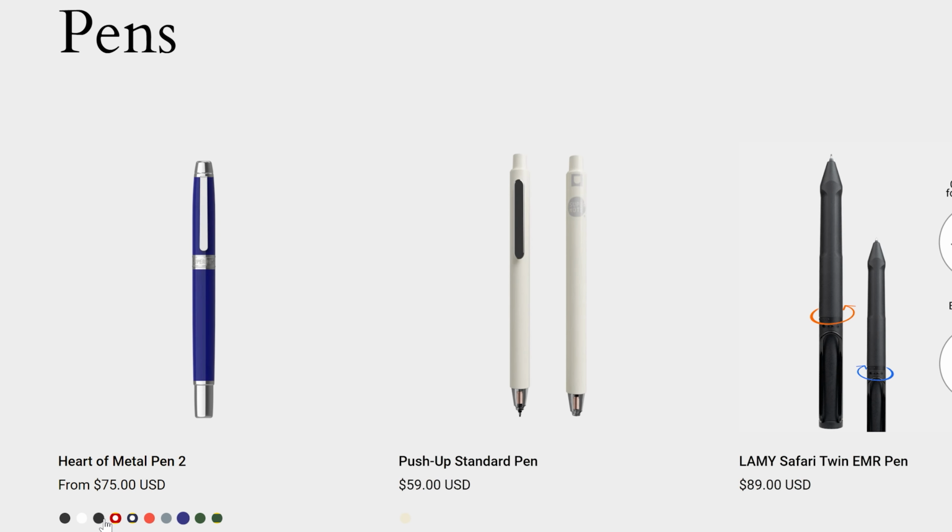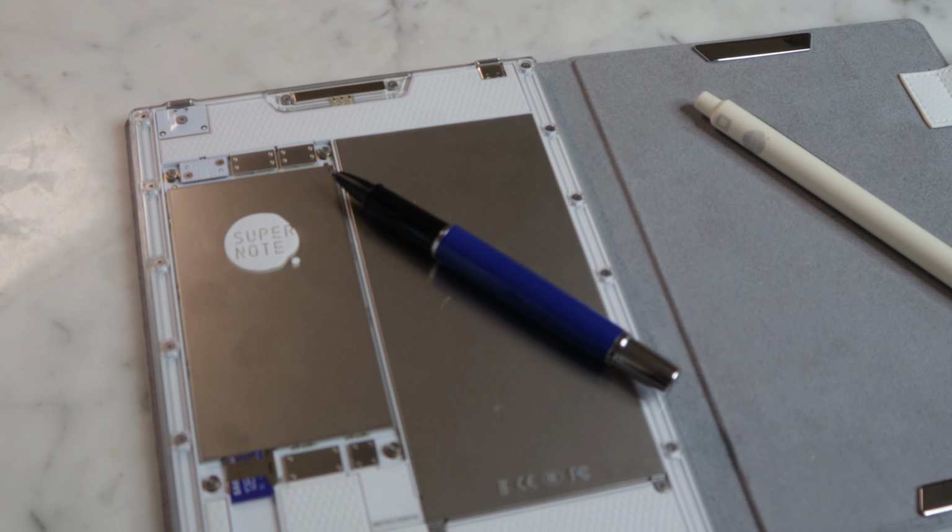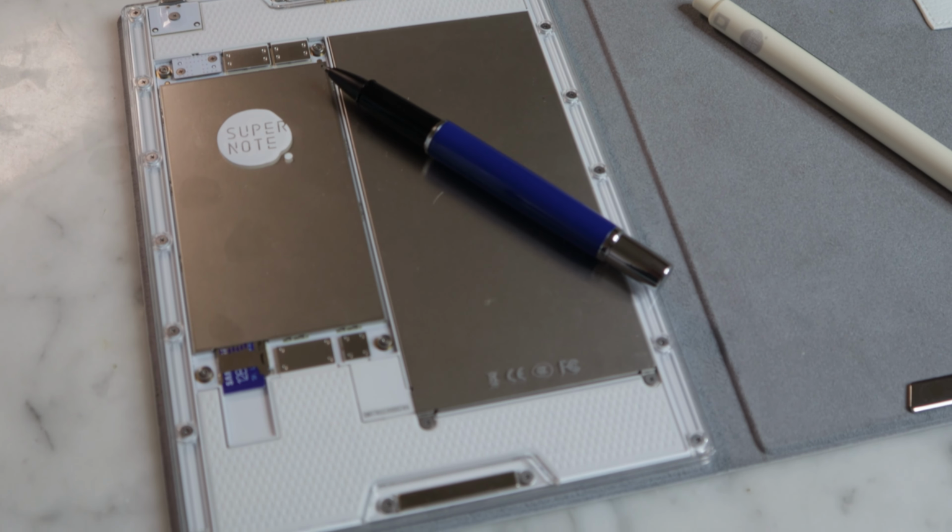I haven't tried it yet because it hasn't come yet, but the guy I talked to, Kit... Shout out to Kit. He showed me, and they have ceramic nibs. So you know these you have to replace. Yeah, they wear out.